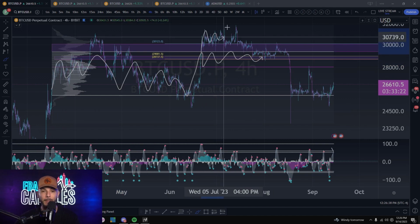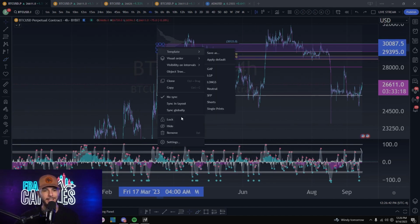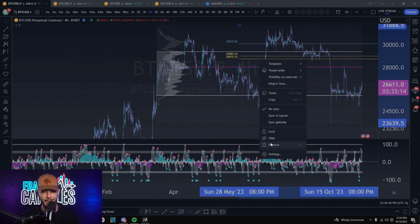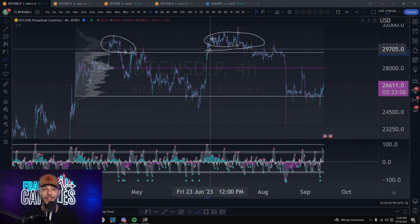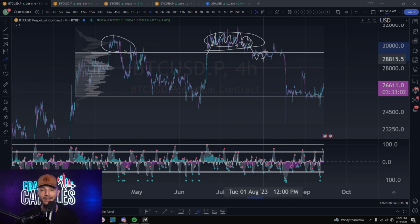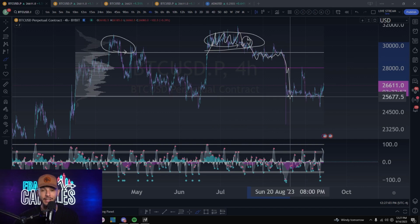Anytime you deviate above these levels, and let me go ahead and hide these purple boxes just to give you guys a clearer look at the levels that we're actually looking at here. When you are above this value area high, you could think of this as overbought, right? Over here, you would think you were overbought. This is where you want to look for shorts, anticipating that you will get sucked back into the value area, and more specifically towards the POC and eventually the value area low.